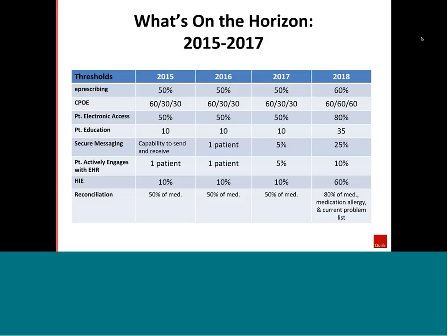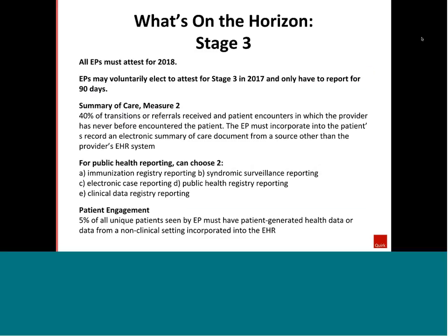And then by 2018, folks will have to do reconciliation of medication, allergy, and a current problem list of transitions of care in which the patient is transitioned to the care of the EP. And then also some new items for stage 3. Also, EPs will have to attest in 2018 for stage 3. EPs may voluntarily elect to attest for stage 3 in 2017, and CMS has offered sort of a carrot to EPs to do this. You'll have a 90-day reporting period for stage 3 in 2017 instead of the full year reporting period you normally would have in 2018.